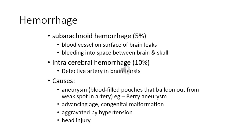So we have already discussed the types of hemorrhagic stroke, that is subarachnoid hemorrhage and intracerebral hemorrhage. Intracerebral hemorrhage accounts for 10% of the total cases, and subarachnoid it is around 5% of the cases. In subarachnoid, a blood vessel on the surface of the brain leaks, bleeding into the space between the brain and the skull, that is between the meninges. And in intracerebral hemorrhage, it is into the cerebrum, where a defective artery in the brain bursts.